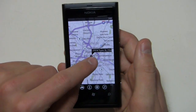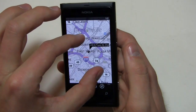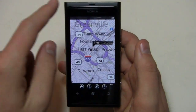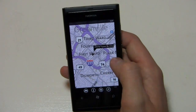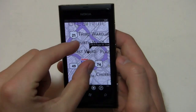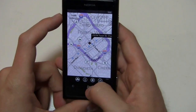And you can see, it's gonna bring up 219 North Tryon Street, and then it's gonna bring up where I'm located as well. And so I can focus in here. Why in the world does it say Greenville right here? I don't know why it says that. But it brings up some of the local neighborhoods in the area within the city loop here, and you can see it's loading up right now. So that's pretty cool, ability to map out directly like that while it's searching for me.